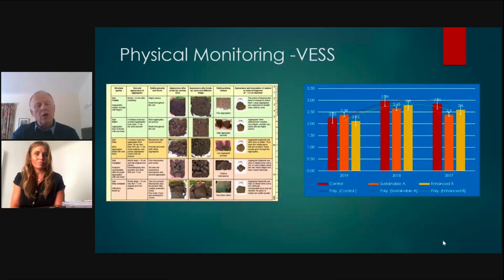So the next thing I'd talk about monitoring is a VESS score. This chart on the left is basically taking that spit of soil and looking at its breakup. Does it break down into friable constituent parts, so you give it a 1 score, or is it at the very bottom of that scale, a very compact solid clay, where you'd give it a 5? And the graph on the right is looking at those 3 cultivation systems. The red is looking at a plough and a min-till and light till, and how that visual assessment is in each of those.